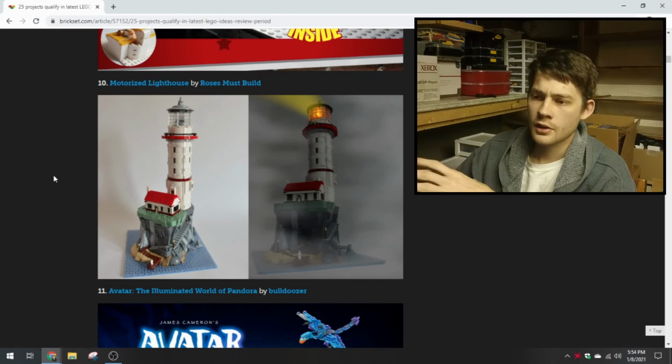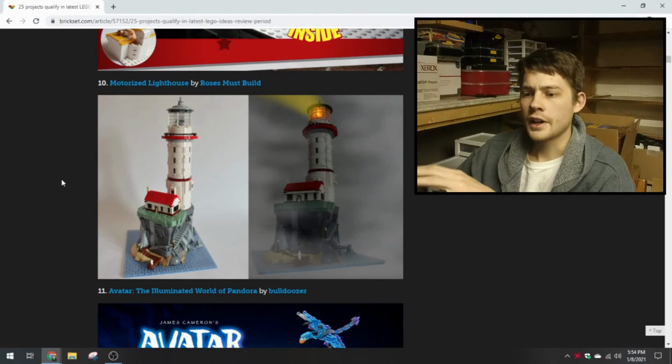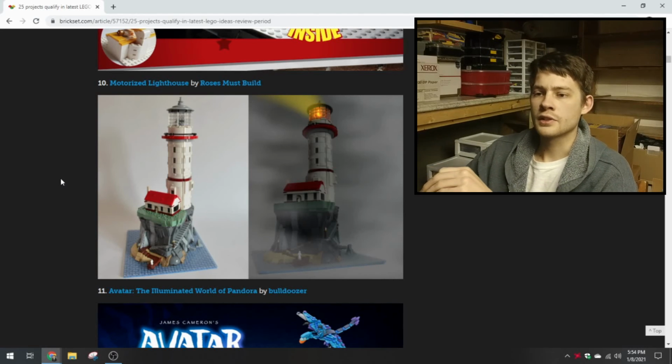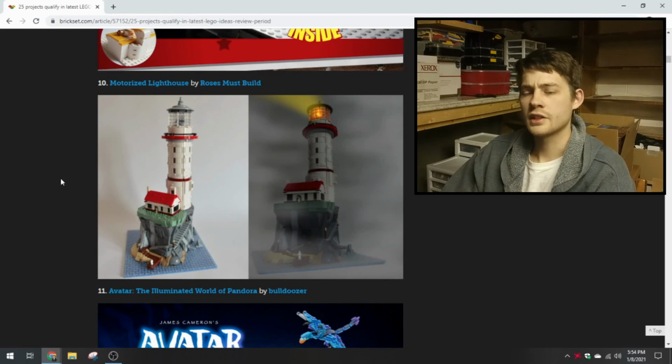So the Motorized Lighthouse, just in terms of the chances of this going through into approval, pretty good, I think. I think this is something that Ideas is well suited for. Lighthouses, we have seen quite a few of those, especially in the Creator theme. So we've seen some at a smaller scale. I think a large scale lighthouse would be cool to see out of Ideas.